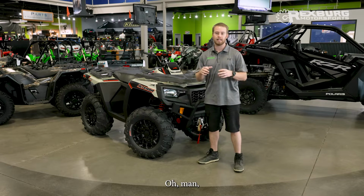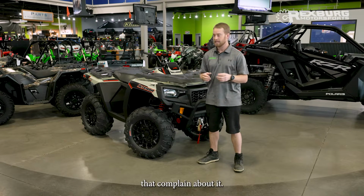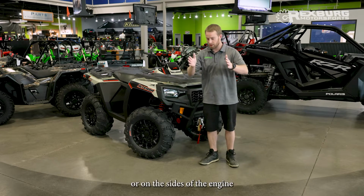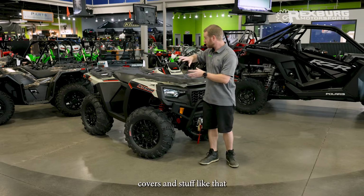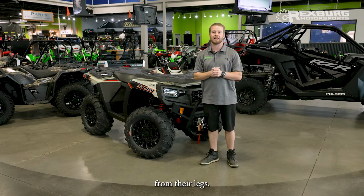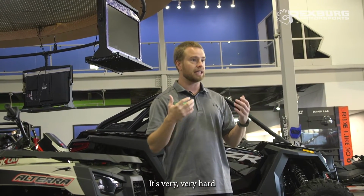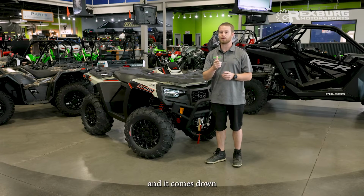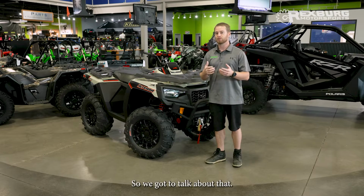Oh man, there's tons of people that complain about it. A lot of people will put engine blanketing over the engine or on the sides of the engine, covers and stuff like that to keep that heat away from their legs, but it's an uphill battle. It's very, very hard to fight that heat. Arctic Cat had an awesome idea with that, and it comes down to their exhaust system. So we gotta talk about that.